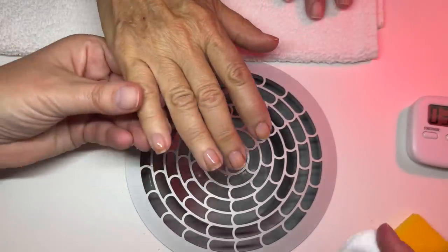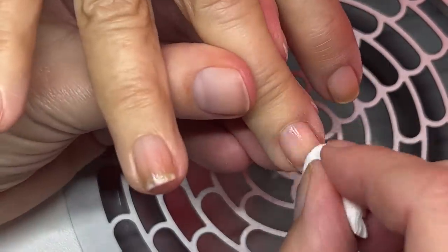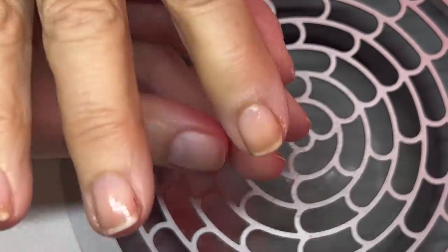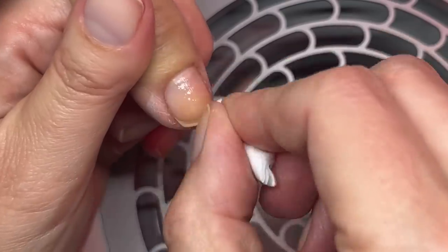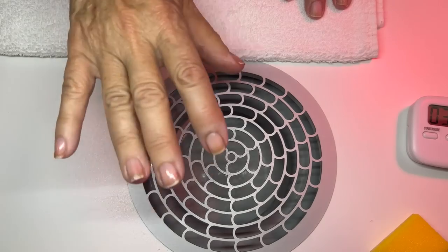This has been 3 minutes now, so that's great. Two is enough, but three is okay as well. Wipe the excess. And go under the lamp.